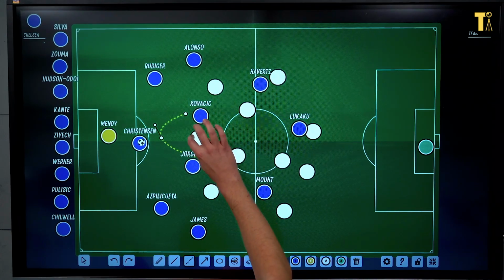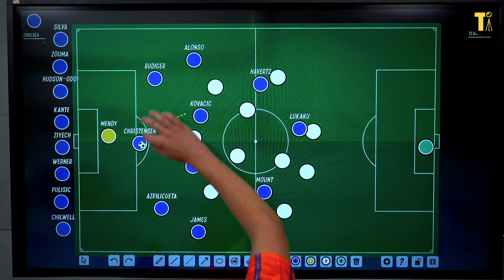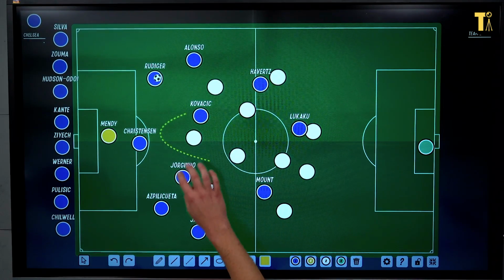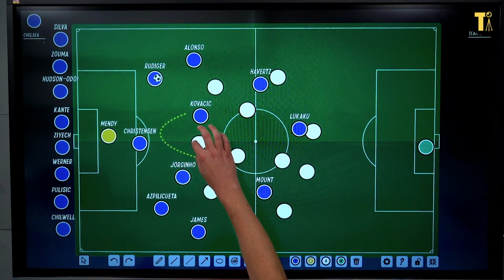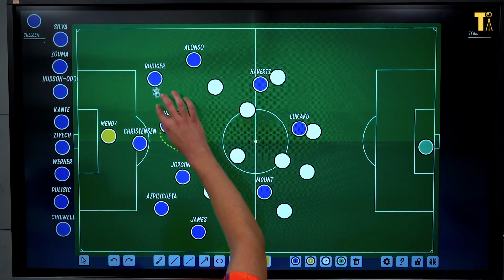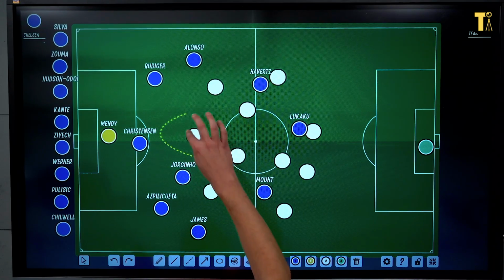And this is an example of how bad Arsenal are at defending as well, actually. The ball goes from Christensen over to Rudiger. So that now means Jorginho pulls over a bit here. This guy's a bit lost because Arsenal players don't know how to press at the moment. Kovacic is going to make this sort of run, receives it here on the half space, and turns around with the ball and beats this guy really easily.